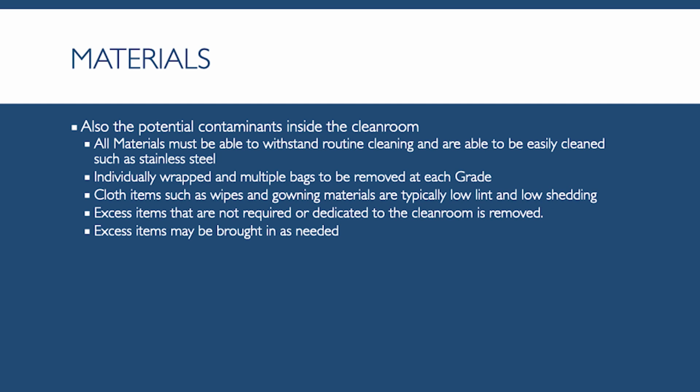So other than personnel, you have materials to worry about. This is typically one of the second most common contaminants inside the clean room. All materials inside the clean room must be able to withstand routine cleaning and be easily cleaned, such as stainless steel.